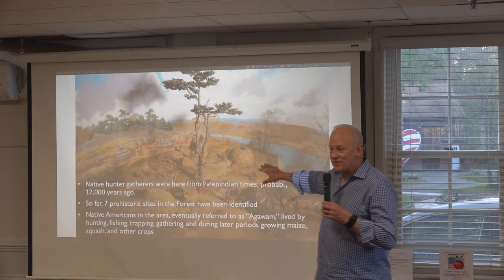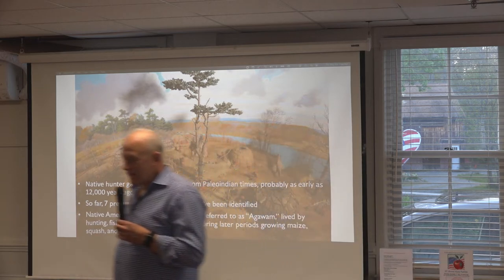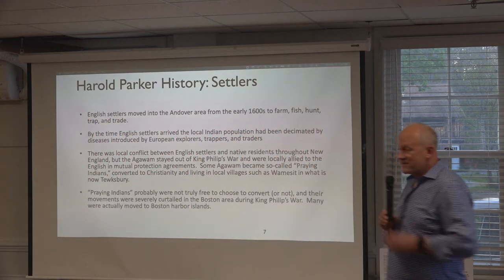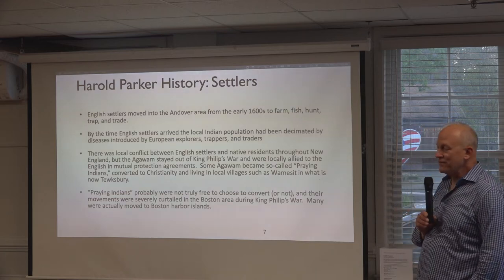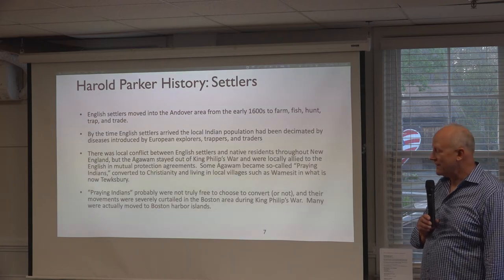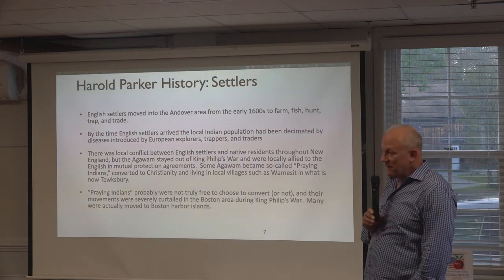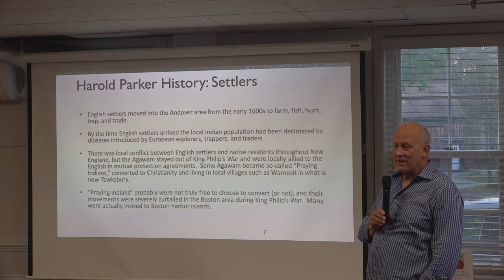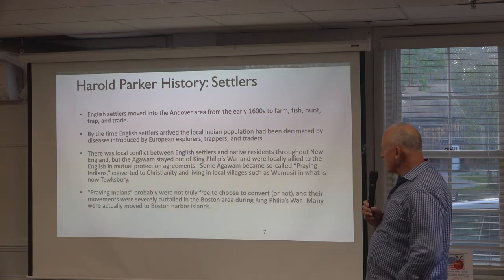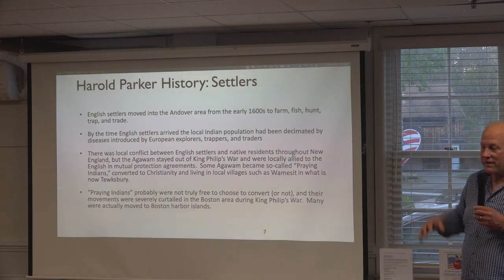I would not claim by any stretch that this is an accurate representation, but that's kind of the picture. Part of the reason for that, we don't know a lot about the Indians or Native Americans. By the time the English settlers started to move into this area, the Indians had already experienced a lot of pandemic and disease, and so the population was fairly non-existent in the Harold Parker area. There were some conflicts, as you can see, but this local tribe really wasn't part of that.